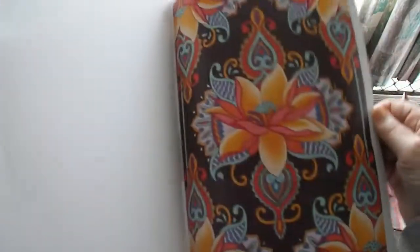So that's a nice little book. I quite like this. It's really sweet. So there's that one.